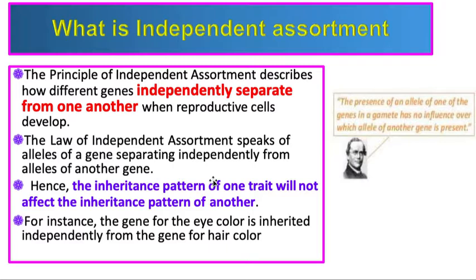Okay, so what is independent assortment? The principle of independent assortment describes how different genes independently separate from one another when reproductive cells develop. So the law of independent assortment speaks of alleles of a gene separating independently from alleles of another gene. Hence, the inheritance pattern of one trait will not affect the inheritance pattern of another. For instance, the gene for eye color is inherited independently from the gene for hair color.